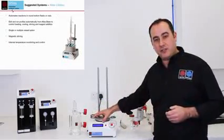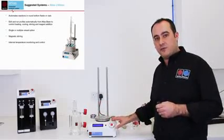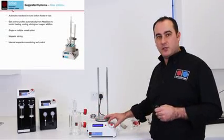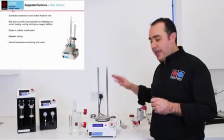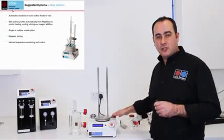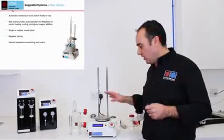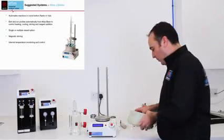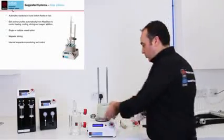So let's focus on the Atlas system. It's all revolved around this base unit here. So you can see it looks like a hot plate, but this is in fact a very powerful PC. So there's some USB ports at the side, and we have some control at the front. The nice thing about this being a PC is absolutely everything that happens on your system is automatically data logged. So all the data, your changes of temperatures, everything else in your process, will be automatically saved onto here.